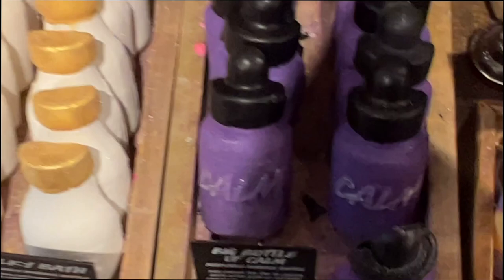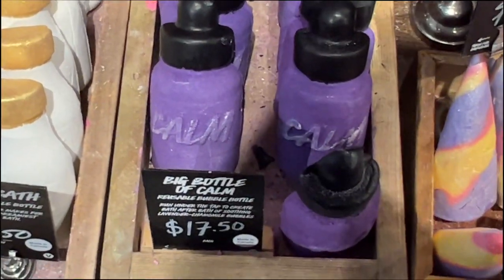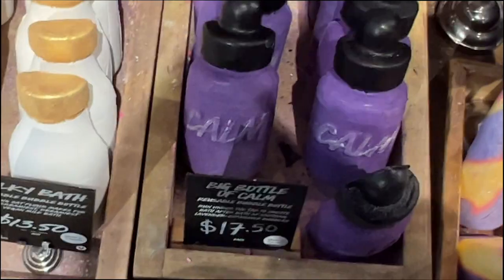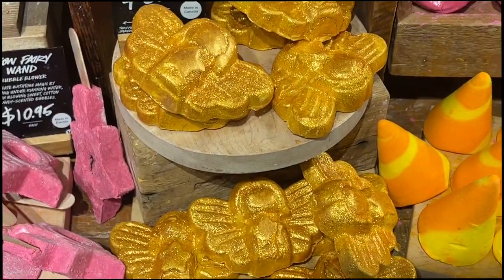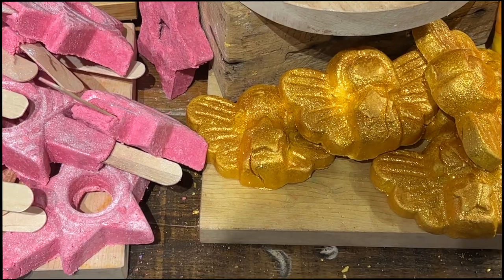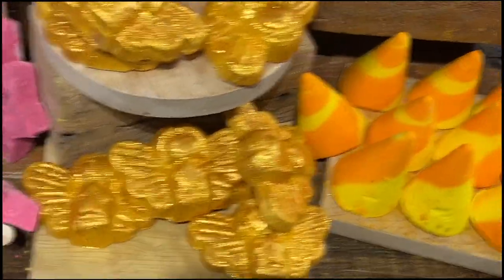Then I love these ones, the lavender ones right here. You just hold these to the faucet in the bathtub, in the water, and that's how you dissolve it. It creates a lot of bubbles. Ooh, look at this glittery gold one. It's called Golden Angel. I wonder what that is. It looks like a sweet honey toffee kind of scented one.